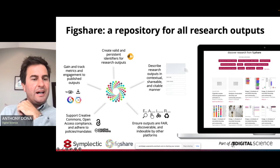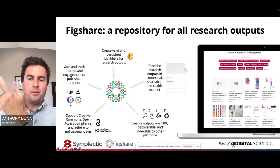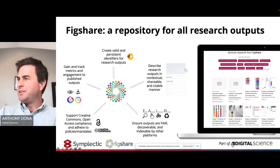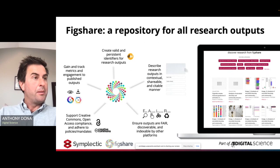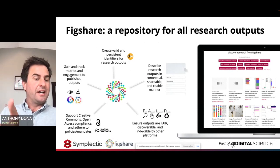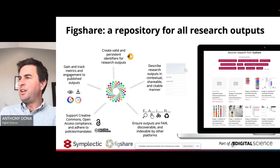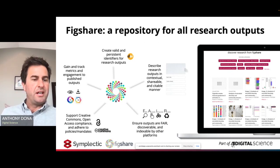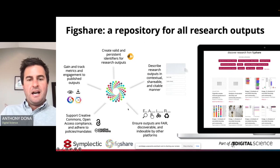We also track and gain metrics on anything that's popped into Figshare. So once someone uploads a record, you'll be able to see how many people are actually reading that or visiting that page, as well as how many people are citing that in other works, or where that particular record or video or whatever it might be is being used in blog posts or across the media and things like that.